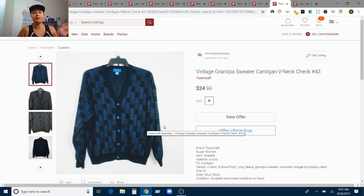Anyway, I found out about the vintage grandpa sweater from her. So I don't know if this falls in line with it, but this is my attempt at this particular look, which could always go awry. So it's a button-down cardigan. It's obviously a men's sweater, but I'm putting it up for the women for the vintage grandpa sweater look. So I don't know, maybe I'm doing this wrong.